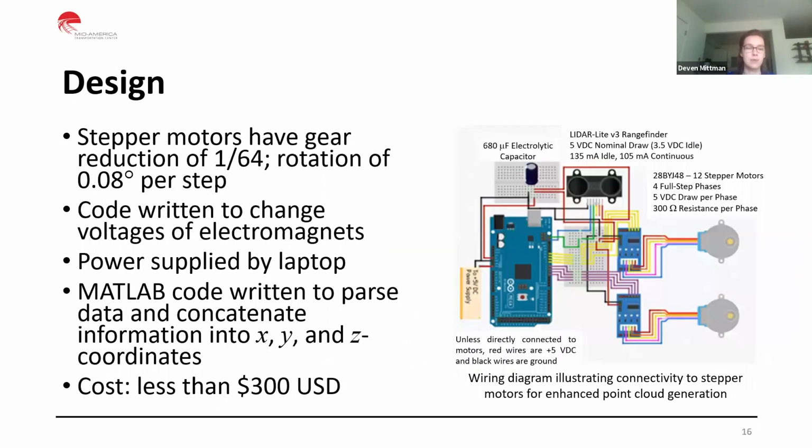So from this next slide, we can see that the connection between the LiDAR and the microprocessor did require a capacitor. That's not that much of an issue. The stepper motors did have a much finer step angle than the previous system. These turned at 0.08 degrees per step. So you could very finely control where the LiDAR was pointing to be able to get very dense data sets.